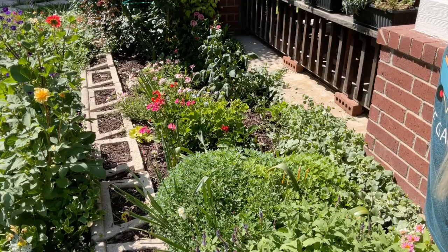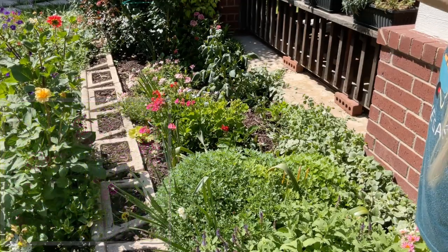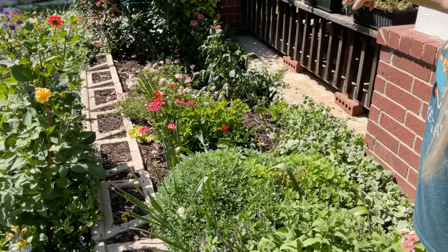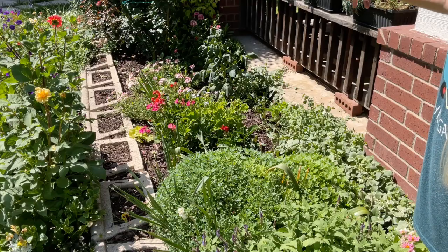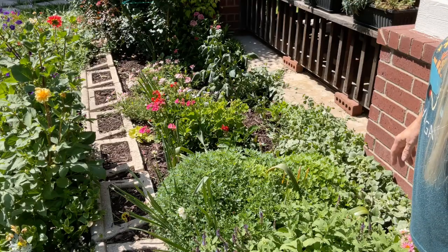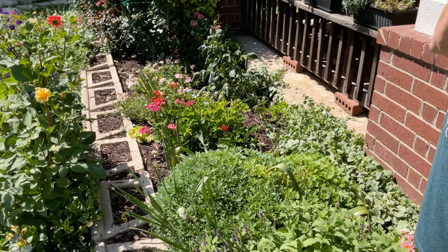Sweet William back there has been the big surprise. And just a reminder, I accidentally dropped seeds off of the railing there. They blew off or fell off or knocked off, and the seeds all landed in the soil. I didn't worry about it. And look at that. It's absolutely stunning. Just tucked away back there. It's very pretty. And those are gorgeous to cut and bring in the house and put in vases.